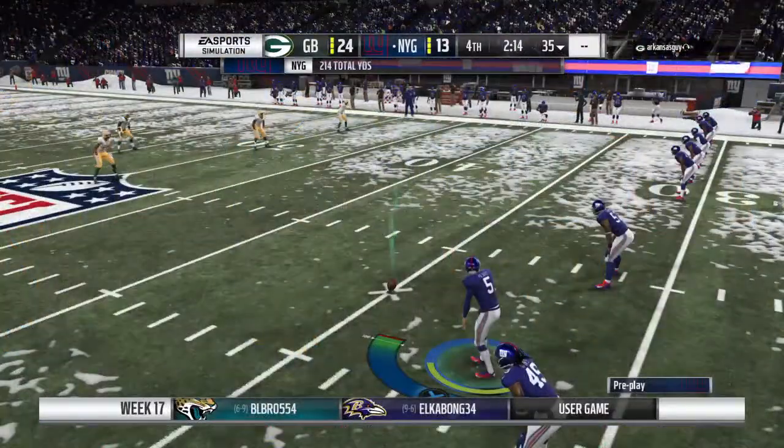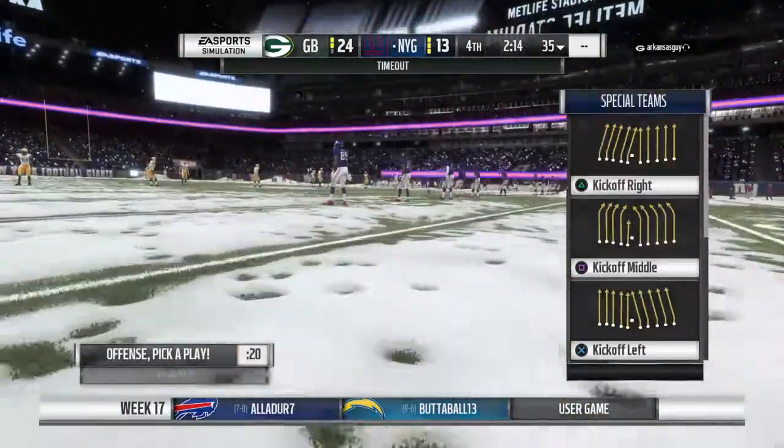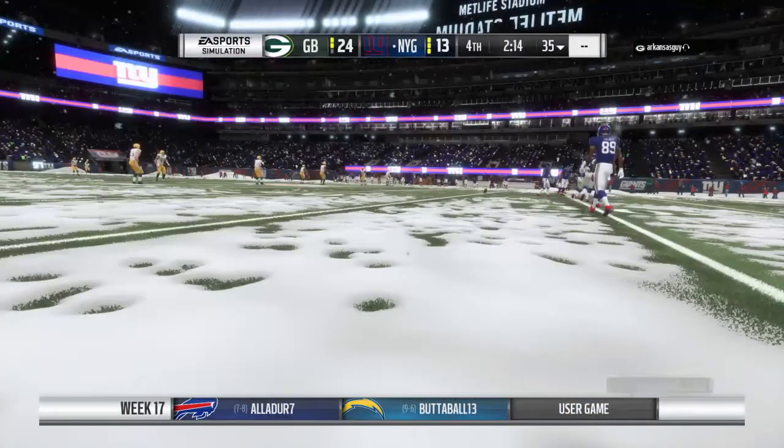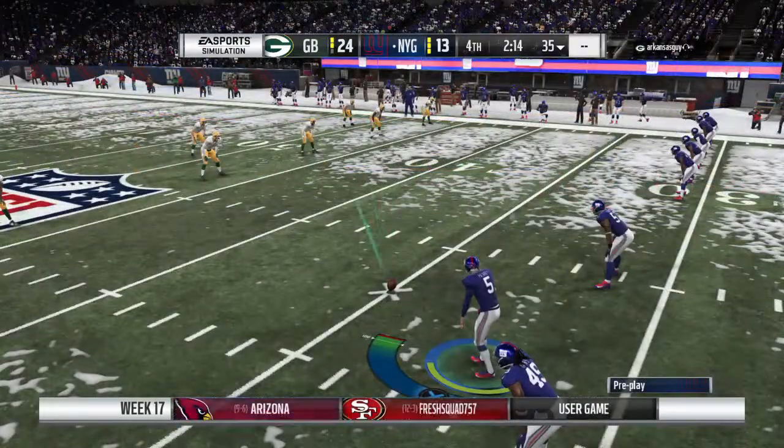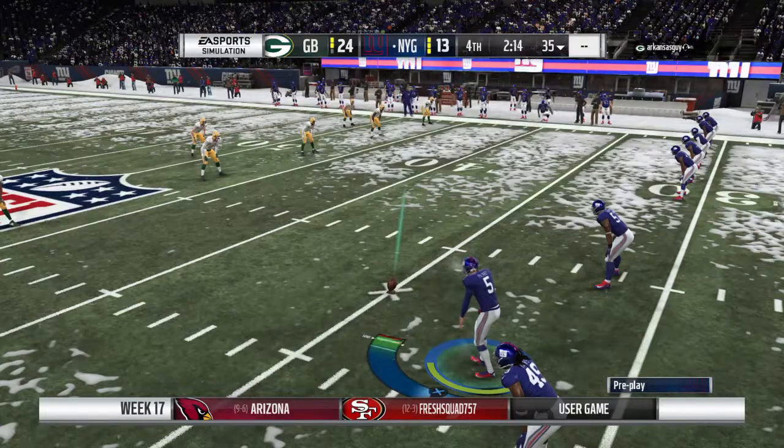2 scores down, 3 timeouts left. Still a chance if they can somehow get this one back. And now, defensively, they're going to burn their first timeout. Remember, they get an extra time built in coming up here shortly at the 2-minute warning.